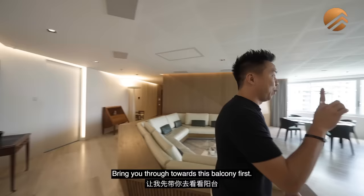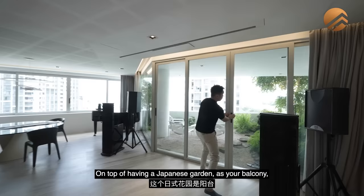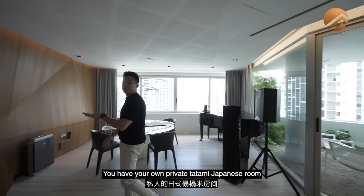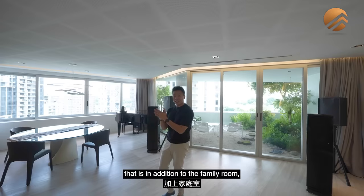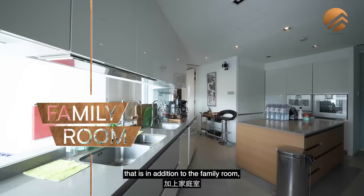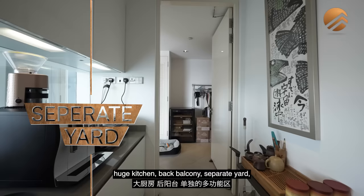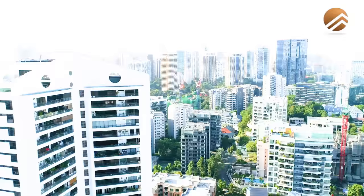Bring it through towards this balcony first. On top of having a Japanese garden as your balcony, you have your own private onsen, you have your own private tatami Japanese room, as well as your own sauna. So you have 7 bedrooms. That is in addition to the family room, huge kitchen, back balcony, separate yard, separate laundry room, WC washer at the back, additional live-in helper's room towards the back. Everything is going to quite blow your mind.